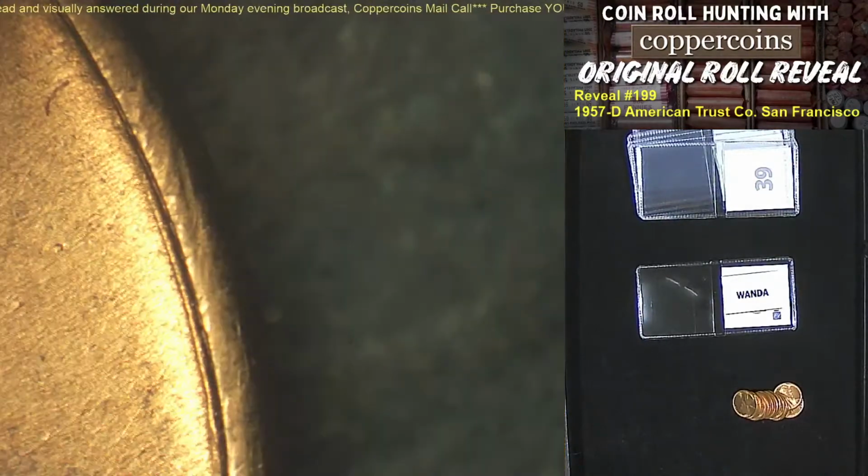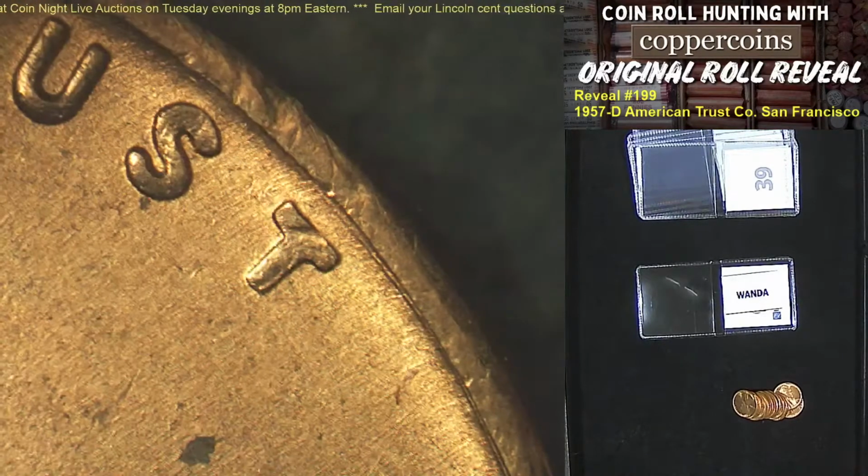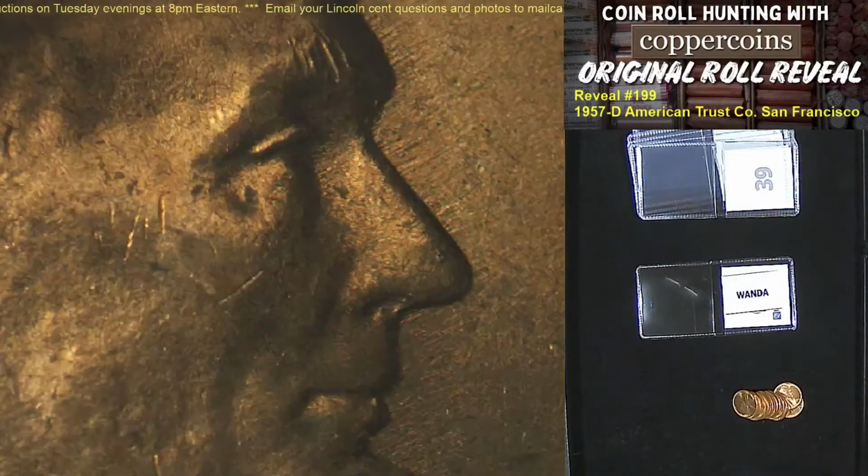Why are some enders... Hang on a second. Get this thing so I can actually read everything everybody says. There we go. Why are some enders toned and others not? Is it environmental, humidity, acid in the paper? The answer to that is yes. It's pretty much all of those things. All of them or any of them.